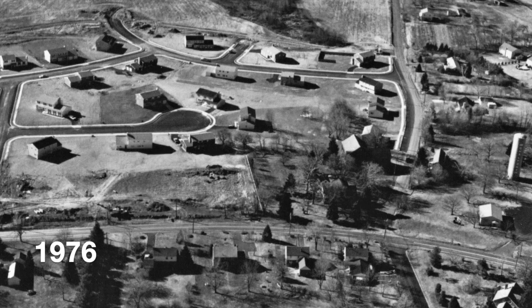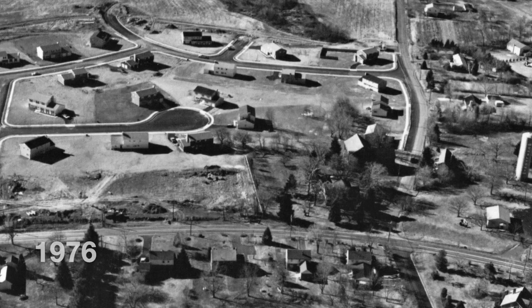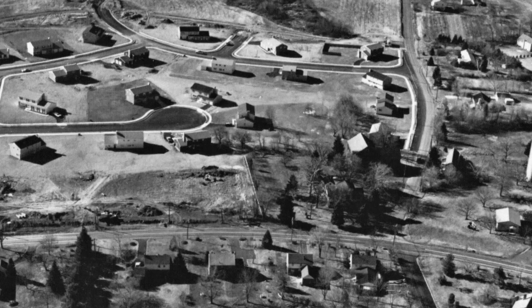Here's a 1976 aerial photo of the Moyer farm as it's beginning to be developed into Rosemore Estates.